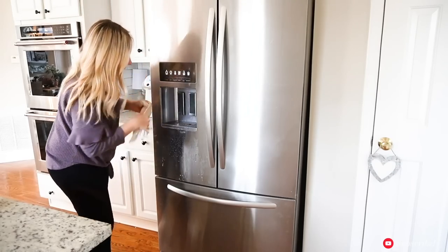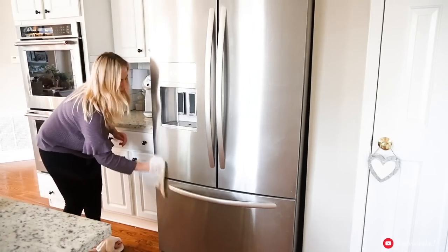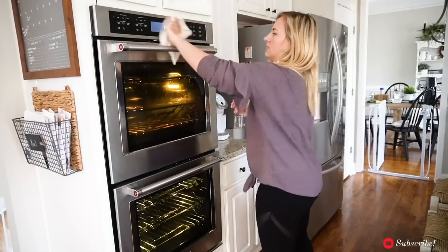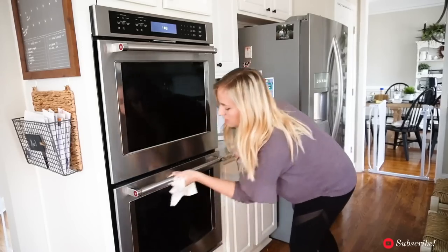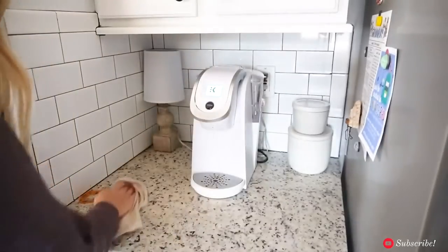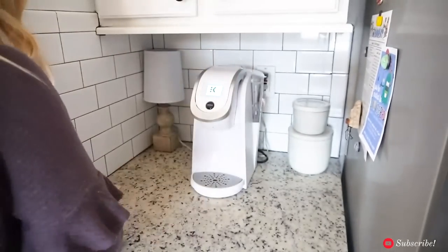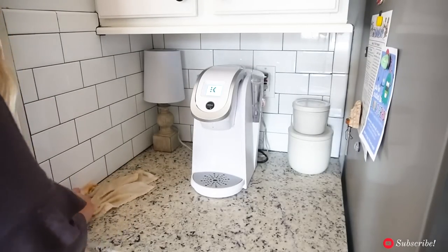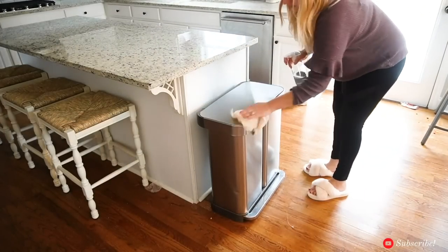I wanted to mention, in case anyone was wondering, I'm also using that same Thieves household cleaner for all of my stainless steel. I am loving this product for literally every surface in my home these days, and for me to say I like it on stainless steel is a big deal, because as you guys know, I have little kids, so I have little fingerprints on everything, and it really does a great job of getting everything streak free and shiny and just looking really clean.